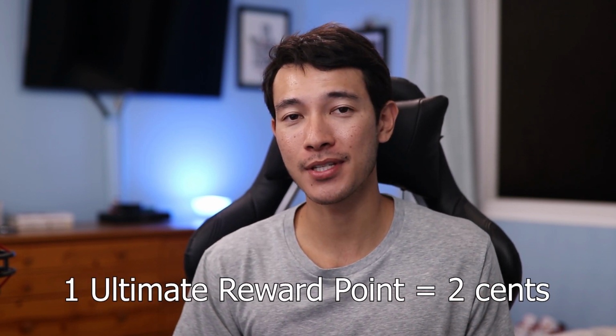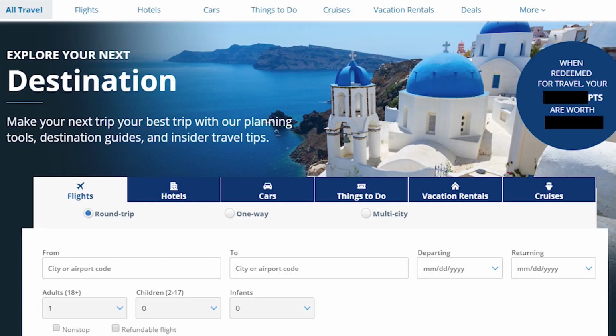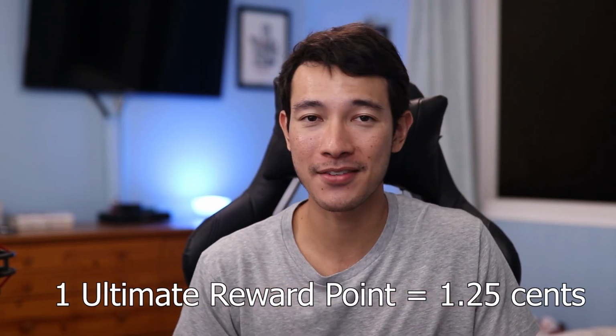As I mentioned earlier, the points are usually worth around 2 cents if you transfer them out to the transfer partners. And Chase does have a nice list of transfer partners, both hotel and airline. So be sure to take a look at those, because if you want to make the most of your points or the most of your money, then you might want to use one of these transfer partners. Or if you just want to use the points for regular travel through the Chase portal, it's worth around 1.25 cents, so not as much as 2, but it's still better than the normal 1 cent, which is what you'll get if you use the points for cash back.